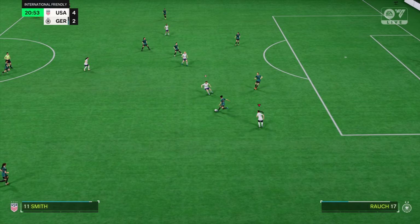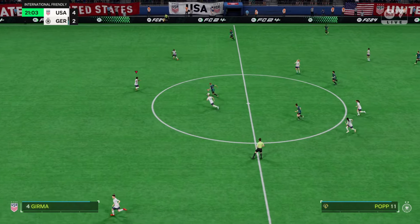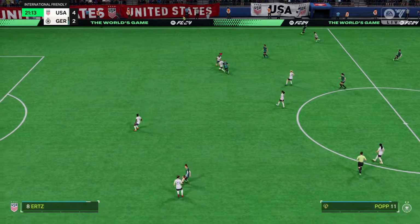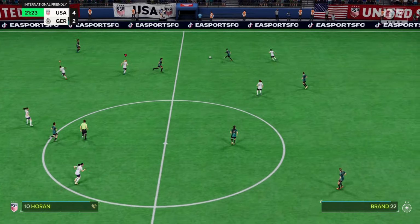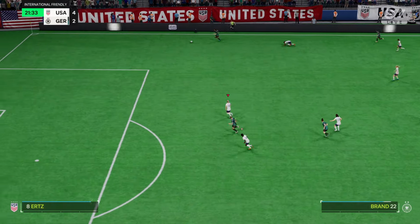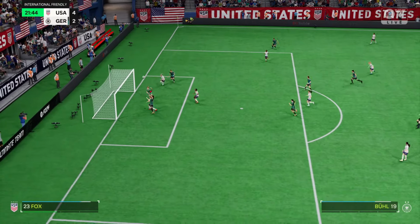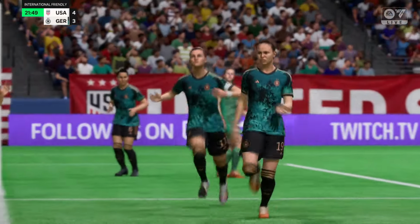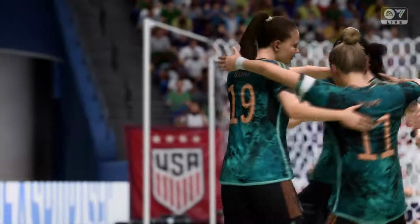Possession ceded by the USA. Alexandra Popp. Perfectly positioned to take it away. Well, good run and good ball control. Delivering it into the box. Well, the bar can be the goalkeeper's best friend. There it is! A goal to reduce the arrears and give them hope that they can turn this round.